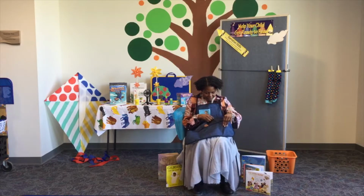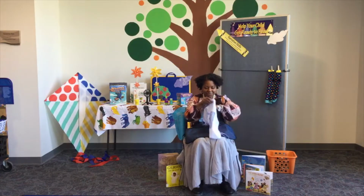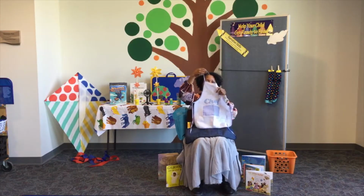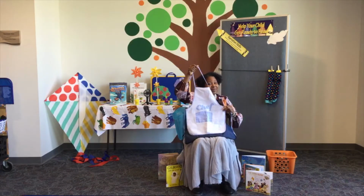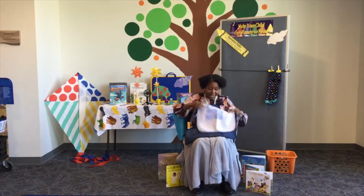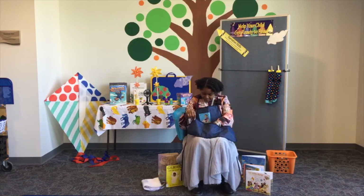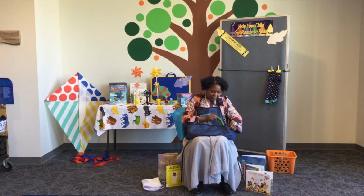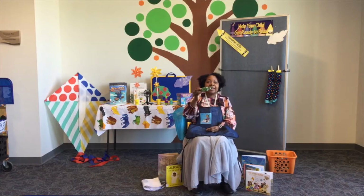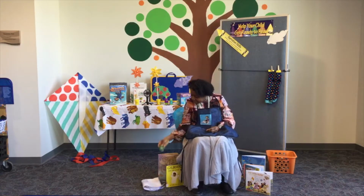Whoa, I have, oh look, I have another apron. This is a little small apron, but it is an apron. Isn't that fun? So I have an apron. I have, oh, wait a minute. Ooh, an alligator. Whoa. Miss Tanya's a little afraid of alligators. But I have an alligator in my pocket.